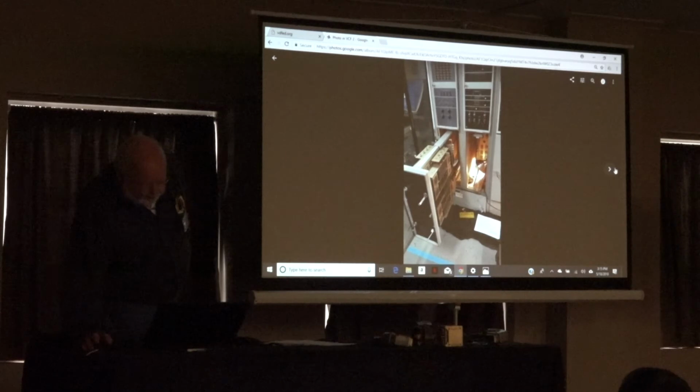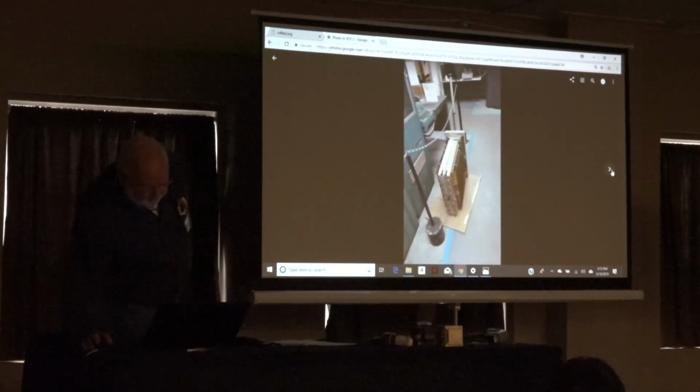Yeah, it's working inside. You had to take out that drawer to work on it. That was a big job. It doesn't look like a big job, but it was.